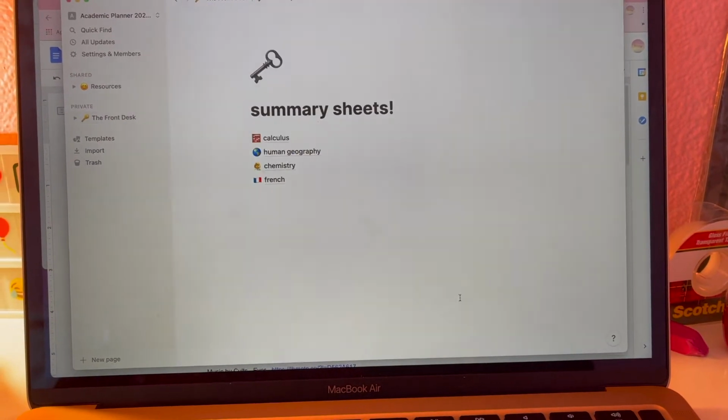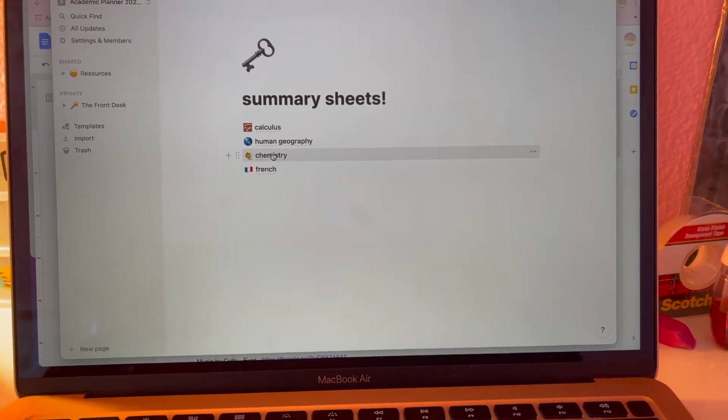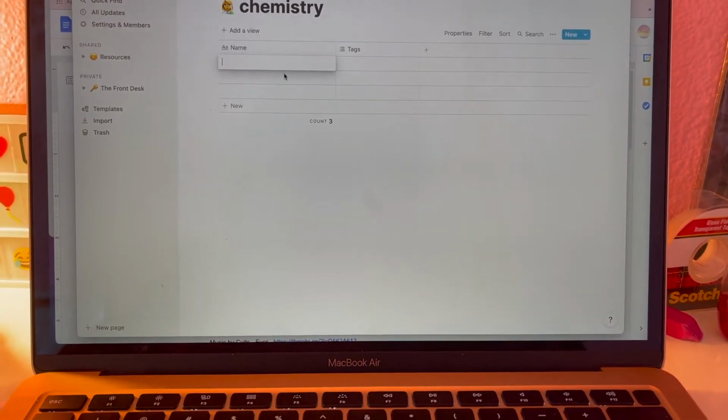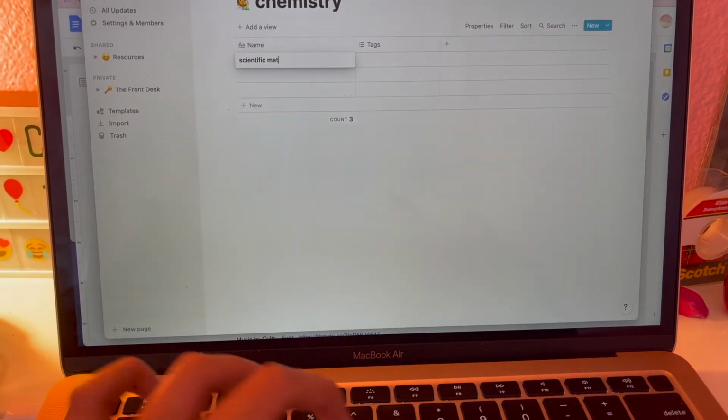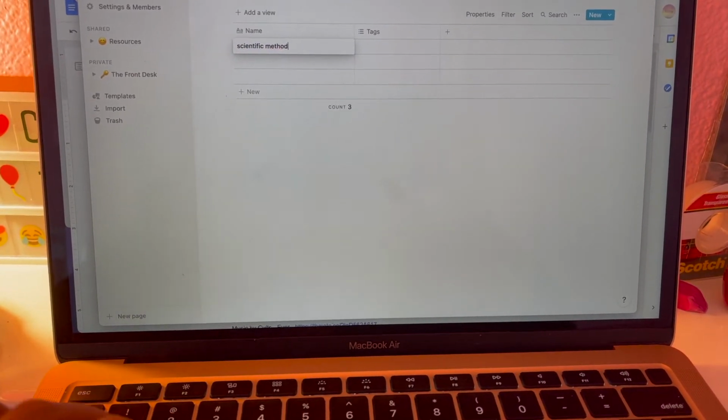Once I finish doing that, I also make summary sheets of any notes I took that day by just looking back at my notes and typing in bullet points a basic summary of the notes.